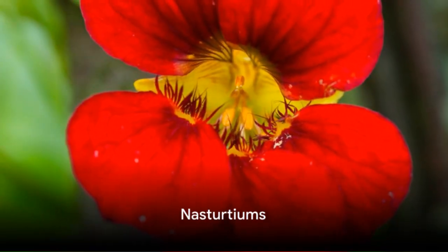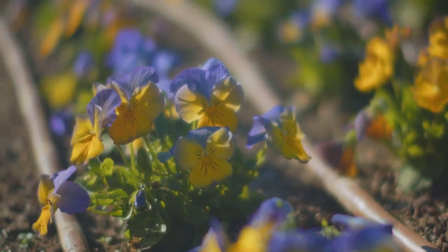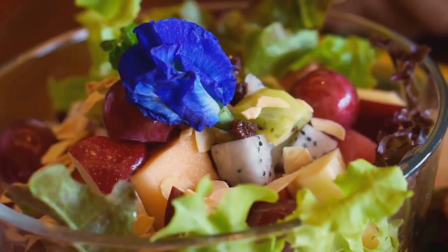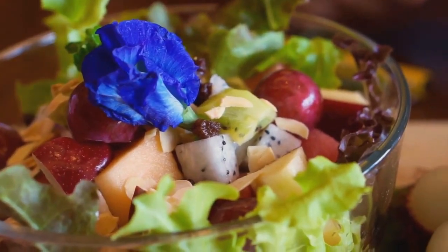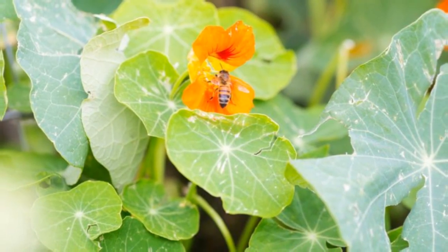First on our list are nasturtiums. These vibrant edible flowers have a delightful peppery flavor similar to watercress. Their bold colors can truly transform a simple salad into a gastronomic extravaganza. So next time you see nasturtiums, do not hesitate to toss them into your salad.